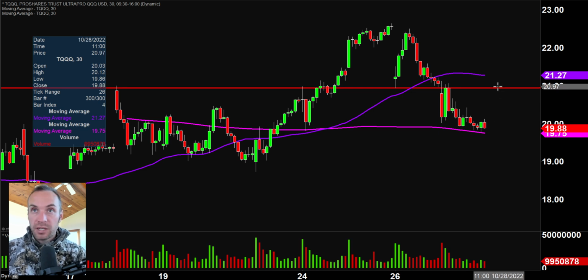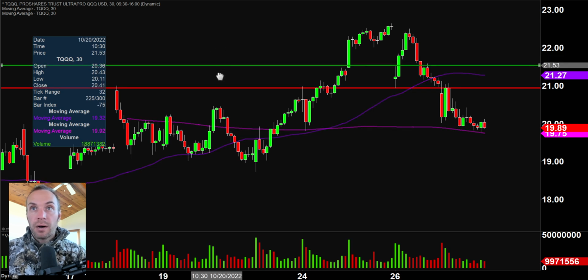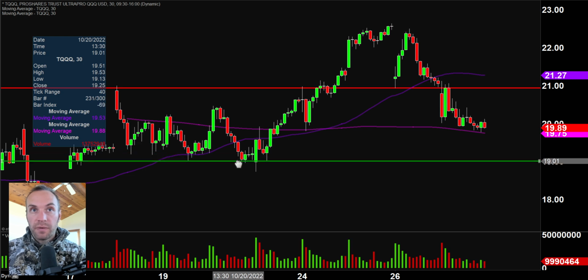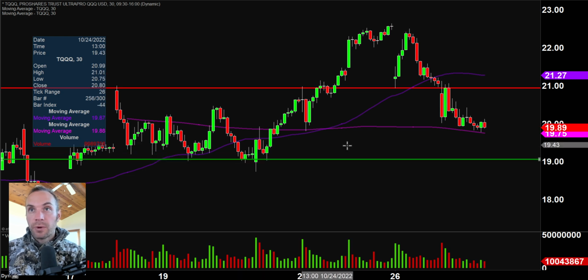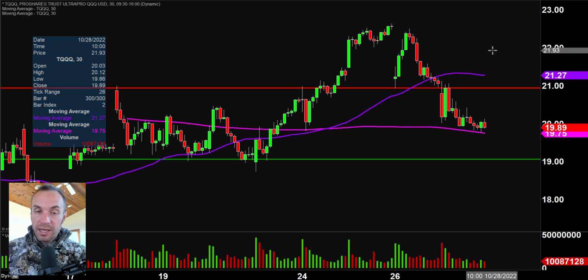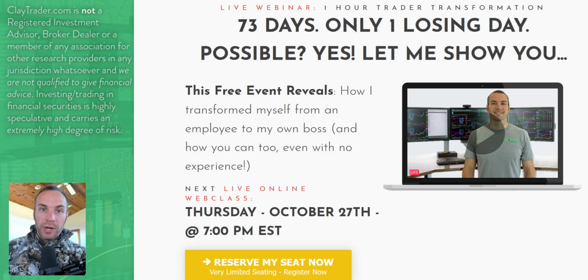$21 main area of resistance if there is a bounce. That 200 period moving average key level of support. If the price does break down through there, next key overarching level of support to keep a close eye on would be down there right around that $19 mark. So yeah, all eyes on the 200 period moving average. Let's see if it holds or not. So that wraps up the top 10.